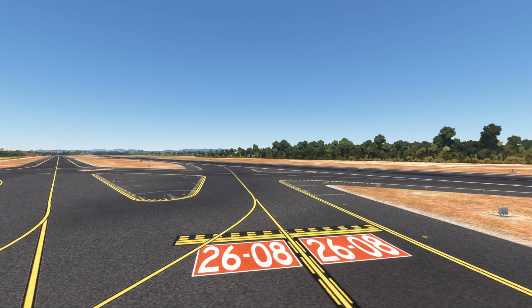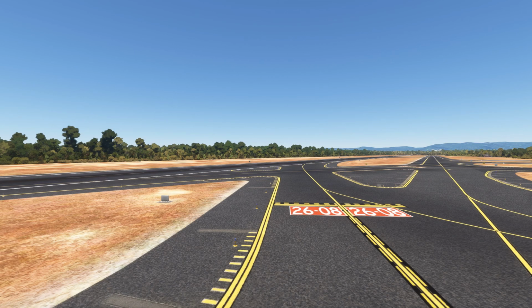So here's the entrance, or rather the high-speed exit from the runway, and you've got markings here on a taxiway, but you don't have the red signs sitting either side. And here's the high-speed runoff from the other end, and again, no signage. You've got exit signage, but no entry signage here.